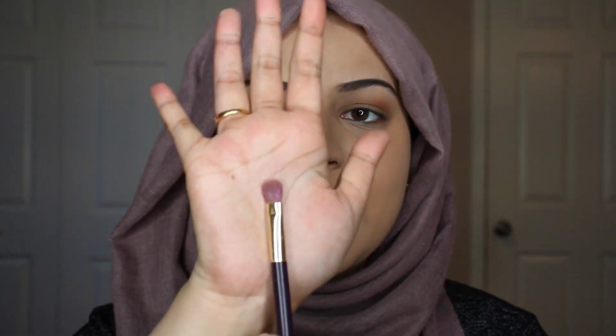And continue on with your crease, but just be a little more controlled with it. Okay, so now that we have our crease blended, what we're going to do is take a flat brush just like this one, and take that Ember color and put it all over our eyelids. So that same color from the Tarte Clay Play Volume 2, that dark brown, we're just going to place it on our lids.